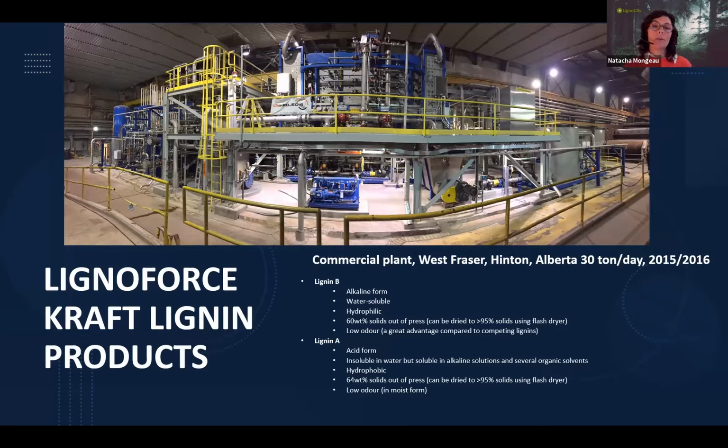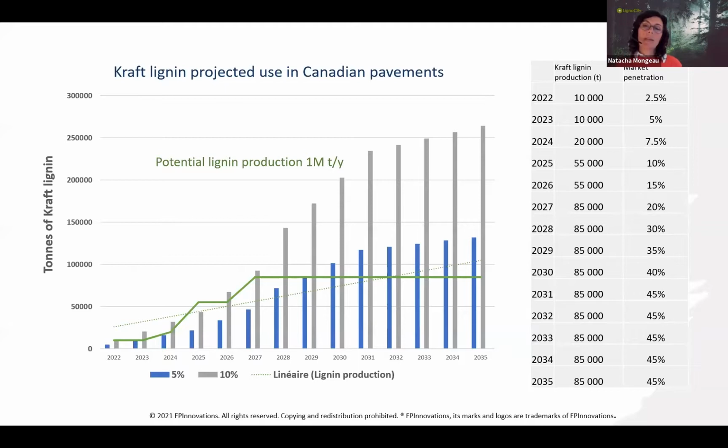Lignin use in Canadian pavements is projected to increase at 3% per year, with an increasing market penetration as lignin asphalt becomes more accepted. The chart that you see here shows projected demand if the lignin is incorporated at 5 or 10% of bitumen replacement into the asphalt.